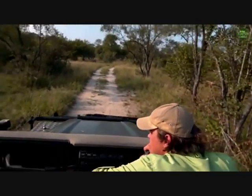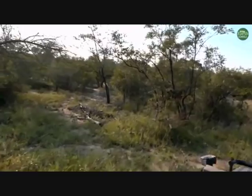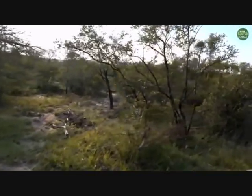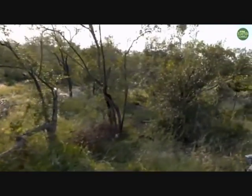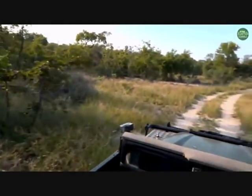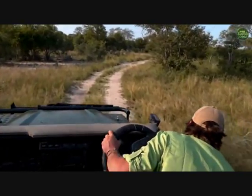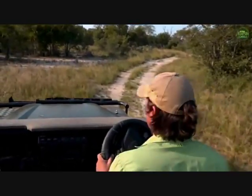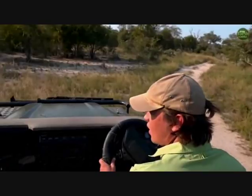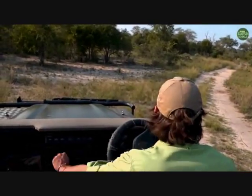And let's just check very carefully in here. I don't think they would have moved too far. It's been quite hot today. Okay, I'm going to have a quick look on foot here. While I do that, let's go see what Steve's found now.